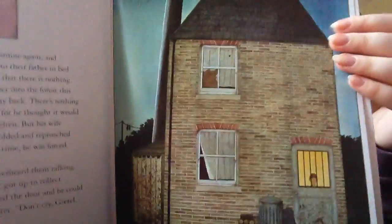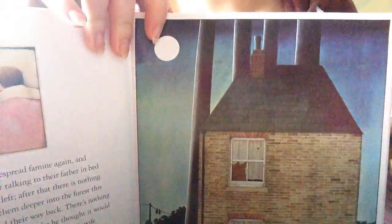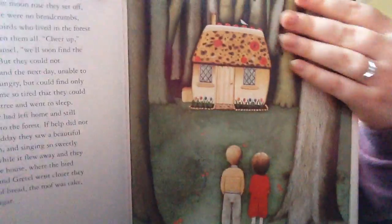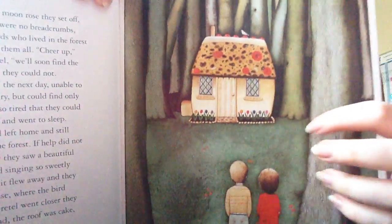Let's see, find one of the house. Now this is the house that they live in. The pictures are really grungy and industrial, I think. I had to write about this book for one of my English projects, and I really enjoyed writing about it because there's a lot to look at, a lot to talk about, even though it's just a children's book. There's so much more to it. There's the house.